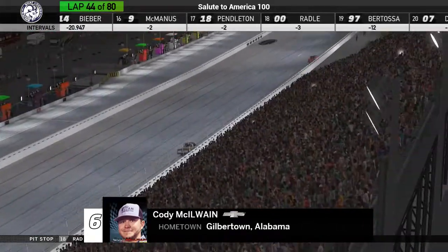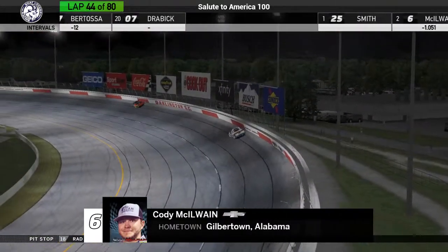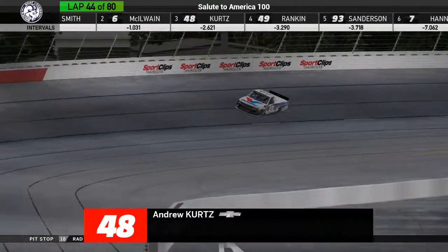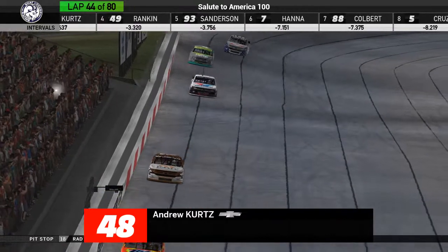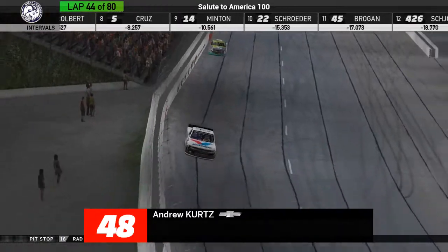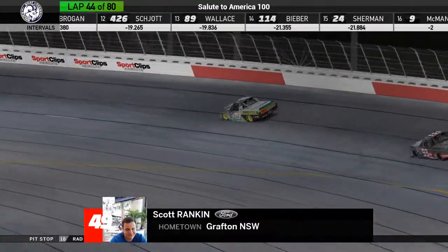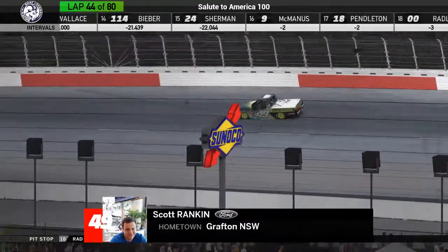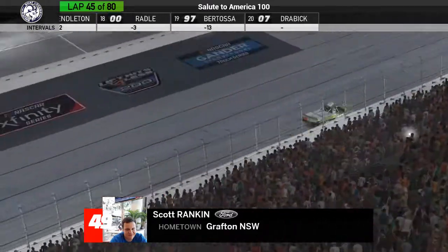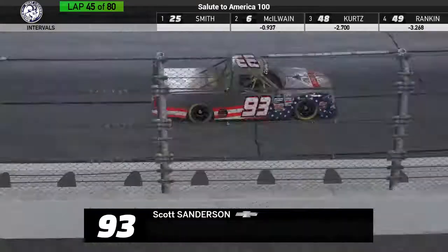Cody McElwain out of Gilbertown, Alabama. We got a pretty good little battle going on back here for fourth and fifth as Scott Sanderson is really picking his way up through the field and had a pretty good run on Scott Rankin in that 49 Indy Auto Sports truck going into 3, decided better of it. So he's kind of dropped back of him at this point in time. But Scott Sanderson up 10 spots, moving his way up through the field now. Yeah, we knew he was just back there biding his time. Earlier when we talked about him, he was running in 10th. Here he is in 5th place. Made it to the top 5.